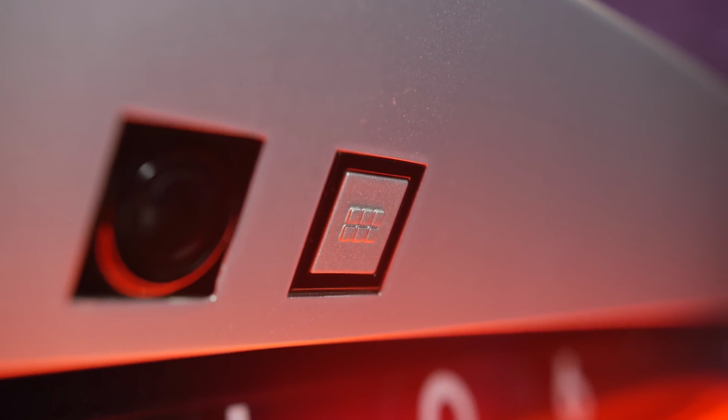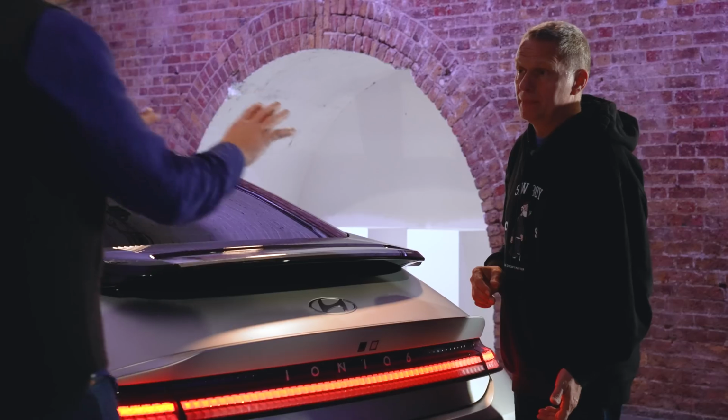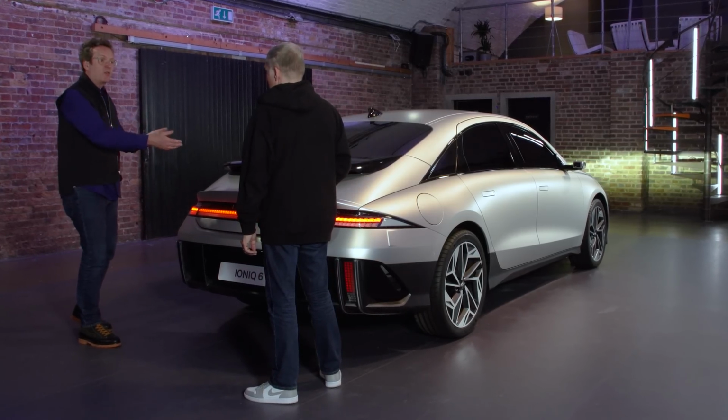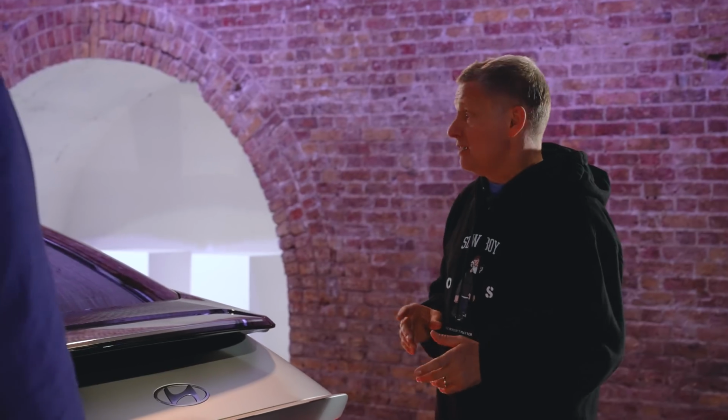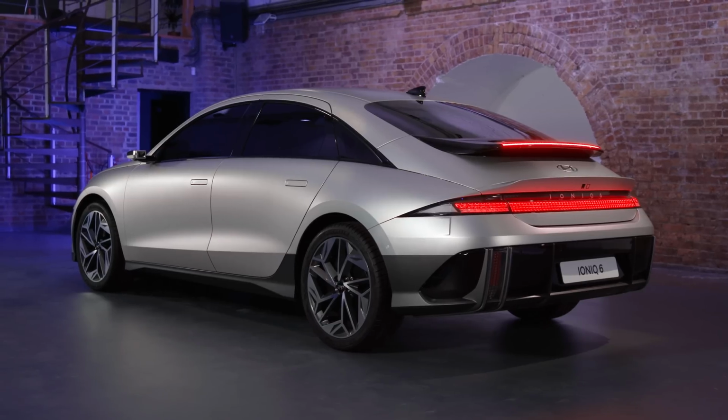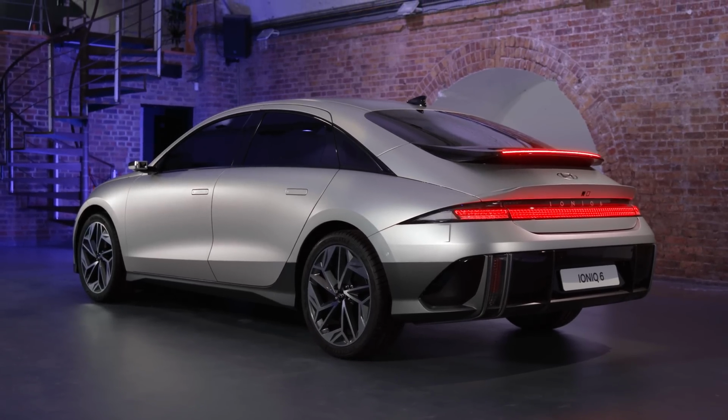More pixels. They're everywhere. I'm going to let you into a little secret, okay? I don't normally care that much about how much boot space or trunk space there is. These cars, if one or two of you are heading off, you can fit your golf bags in. I don't play golf, but I know how important it is that you have that capability.